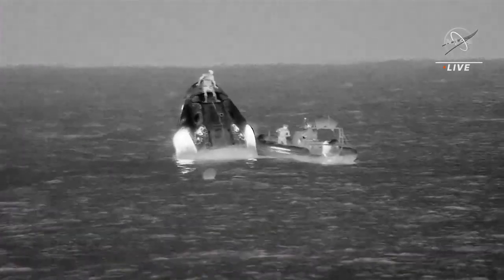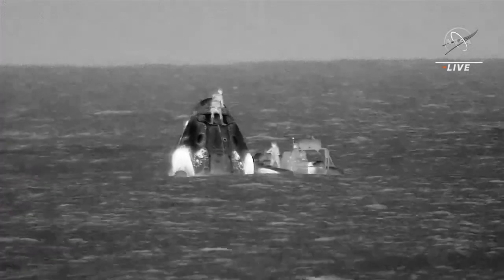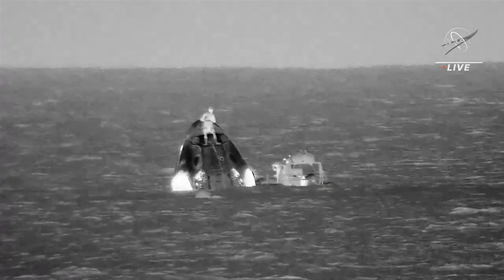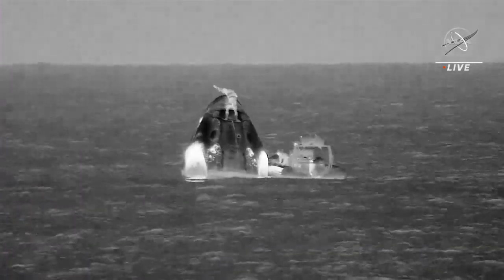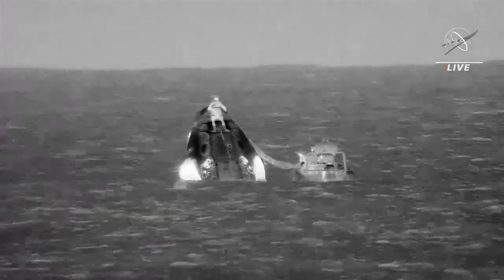Excellent, Courtney. And last question before we let you go is we're seeing some of the recovery personnel on the Dragon capsule preparing for its eventual lift onto recovery vessel Megan. What can we expect to see in the next few moments?